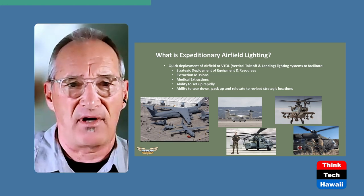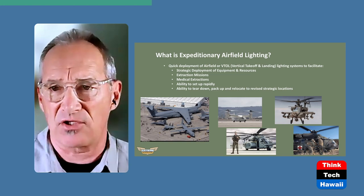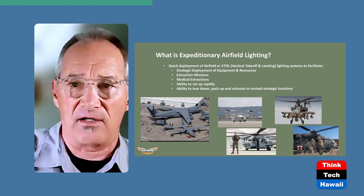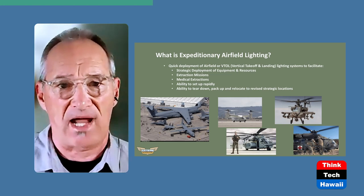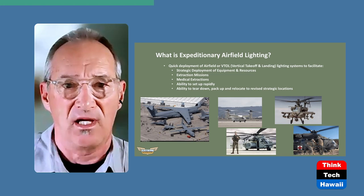It's also critical for extraction missions. If they have war fighters that are out in the field, they need to extract them, they can bring in helicopters and just pull them out real quickly, medical extractions. But the key element is that it gives you the ability to set it up very rapidly, and if you get into removing the mission or the mission's been accomplished at your current location, we can pack it back up and move it to a new location.